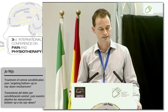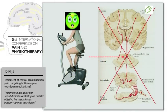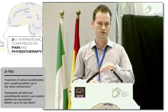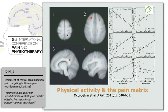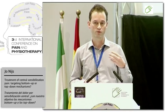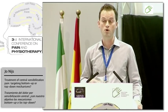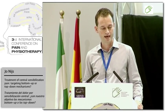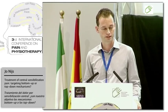No, it doesn't mean that, because there are now several studies, and this was the first to start off this line of research, showing that there is an association between the amount of physical activity on the one hand and the amount of brain activity during painful stimuli. So the pain matrix is different in patients with chronic pain having a lot of physical activity in their daily life as compared to patients doing very low levels of physical activity. So the more active chronic pain patients are, the less activity you see in the pain matrix. And this is confirmed now in longitudinal studies.